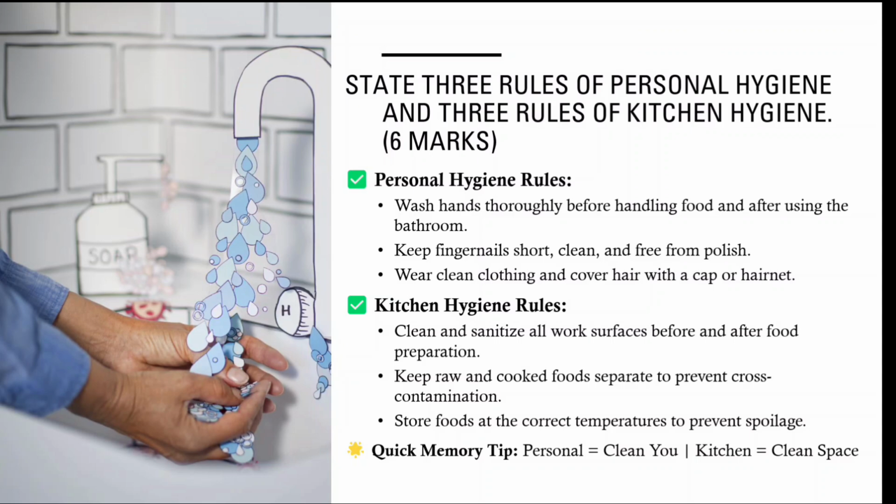Now remember that with personal hygiene, you clean yourself, while with kitchen hygiene, you clean the space. You have to remember that, because for instance, if you're supposed to mention personal hygiene and you give a food hygiene or kitchen hygiene response, you're not going to get the mark, guys, because personal is about you, the food handler, right? So let us look at 3 rules.